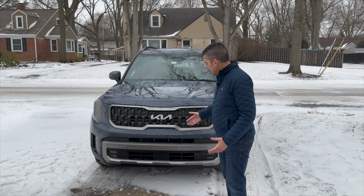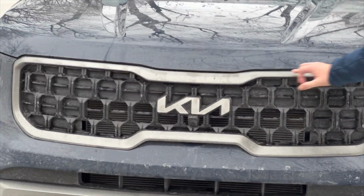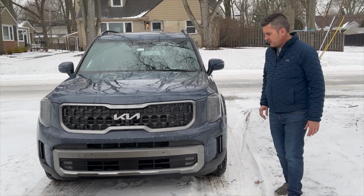It's got kind of an upscale, British, almost Rolls-Royce Cullinan kind of look to it. It really starts with the front. I like the new logo. I like the big, wide tiger tooth grille. I think it's really cool. You've got satin silver finishes, stacked LED headlamps, and I think it looks really cool.